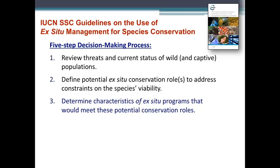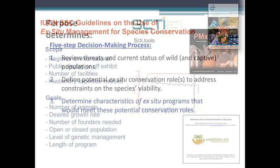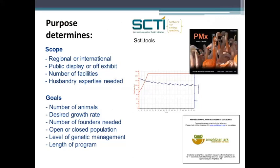Once you know what you want to do for the species, then you can start to think about what the characteristics are of that ex-situ program. And so you would have to think about things like the scope. Is it going to be very regional or national or international? Will the animals be held off display, or do they need to be on exhibit? What number of types of facilities do you need? In your case, do you need biosecurity and so on? What type of husbandry and expertise do you need?